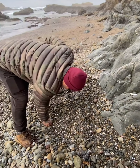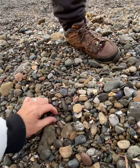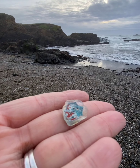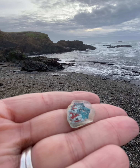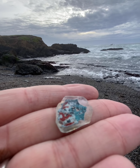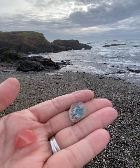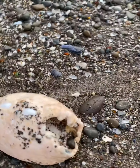Wait, stop. I see one, stop. I see one over here. I kind of saw something over here. It's like mixed. I found one that has like an embedded wrapper from the glass bottle on it. See that? I forget what this is called. It's like poison stuff.